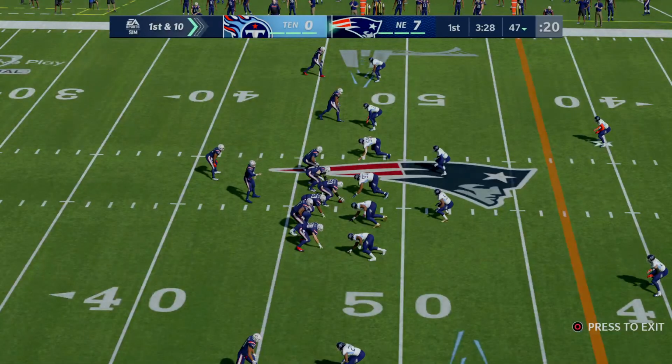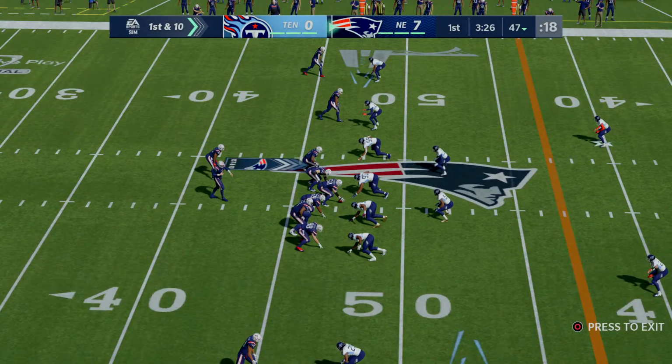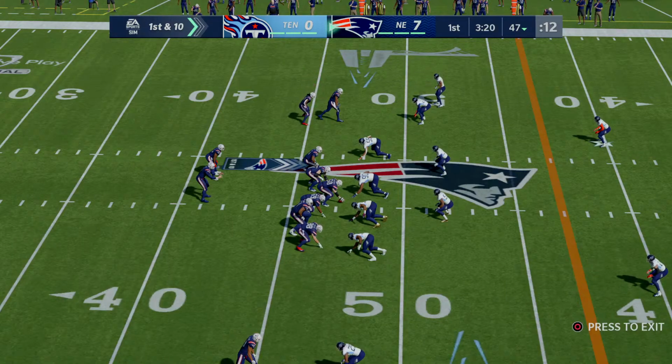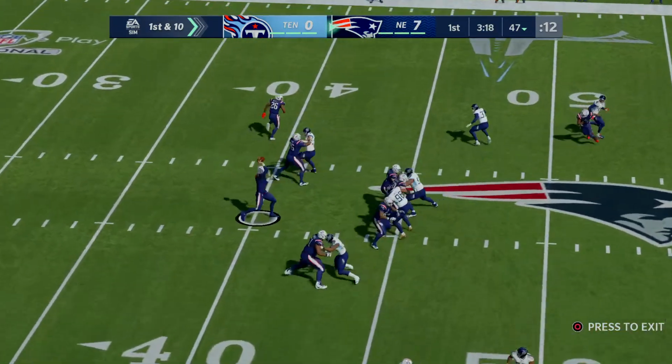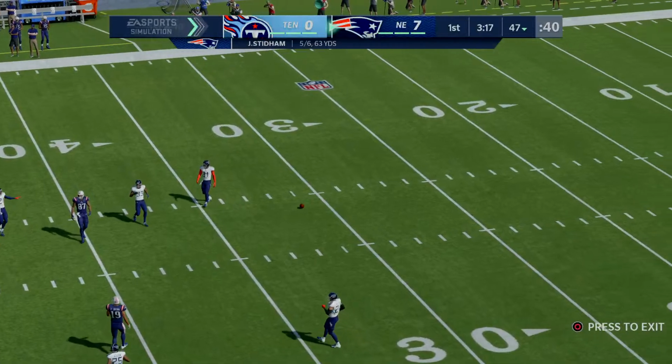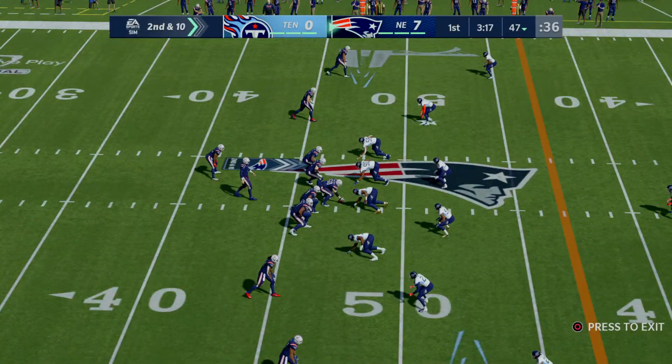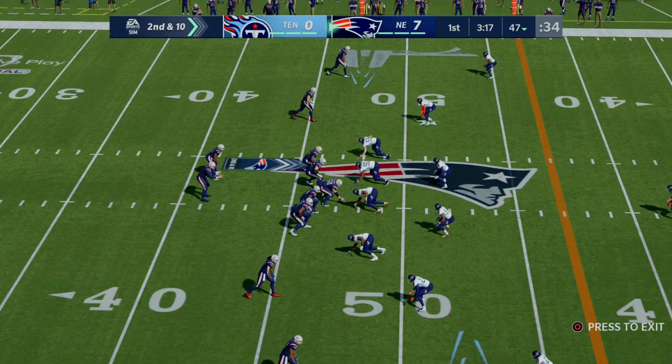A couple of first downs on the drive already, as they'll go from the 47 now on first down. Out of the gun, Stidham, and he slings one that's incomplete. Deion Kane, the intended receiver, but it'll be second down. Incomplete. He was covered by Malcolm Butler.